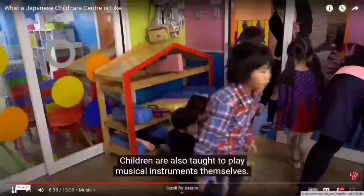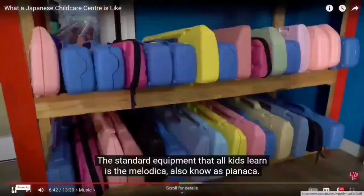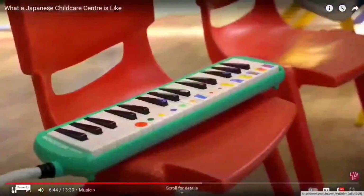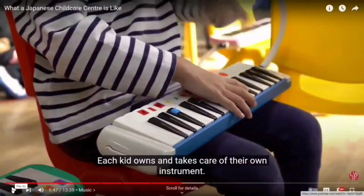Children are also taught to play musical instruments themselves. The standard equipment that all kids learn is the melodica, also known as pianica. That's awesome with the pianica. I love that. Children are learning instruments here too.